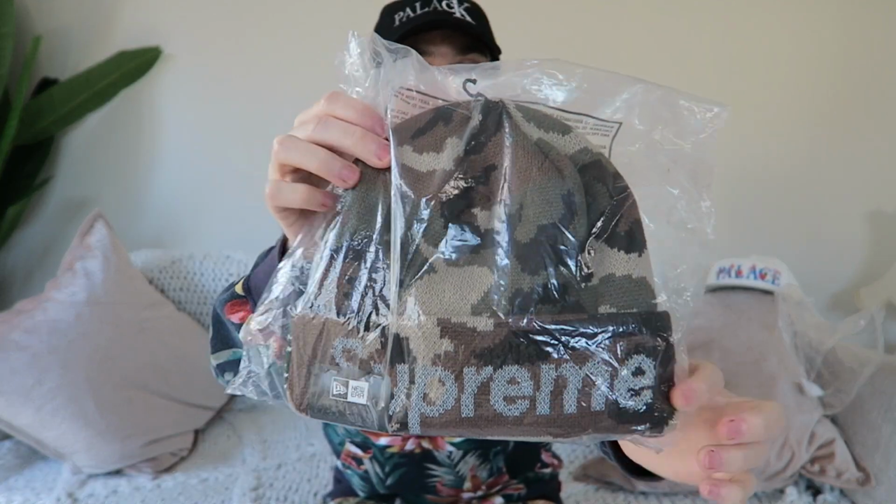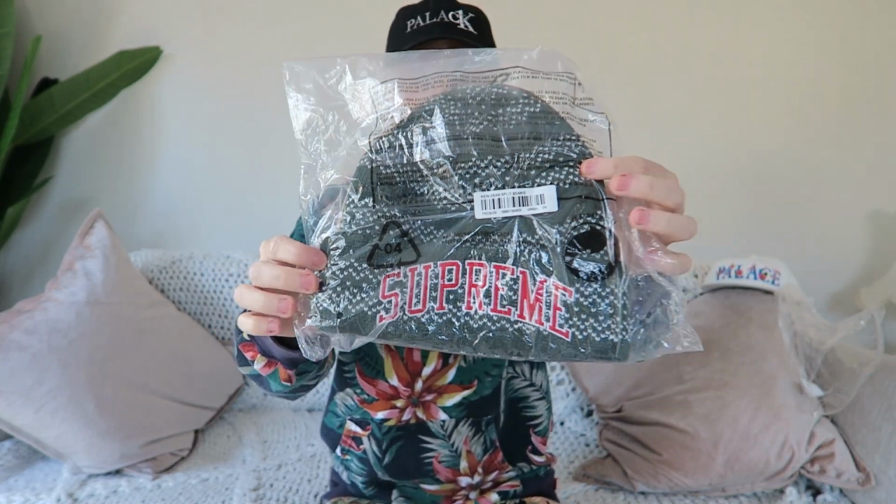Okay. Oh, now I understand why it's called the split beanie, because it is actually split, which, no, I don't know. Oh my god, that is terrible though. Jesus. So you've got camouflage on one side and the colour that I actually really liked and wanted as a beanie on the other side. I just can't believe that's why.